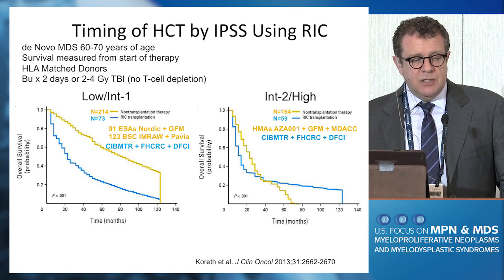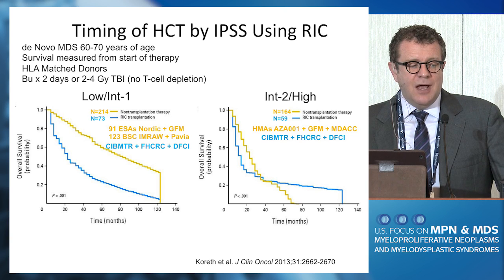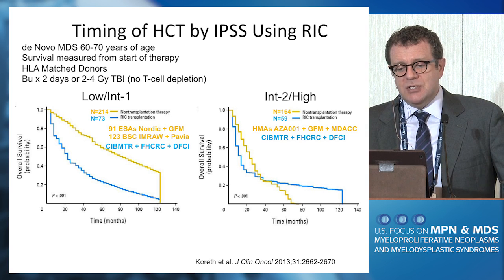Now, for intermediate 2 and high risk, this is looking at just reduced intensity conditioning. There were some patients who had a better survival. I think this goes back to which one of these curves do you want to be on? Probably neither would be the answer. But there are some patients who can have a prolonged survival with transplantation.